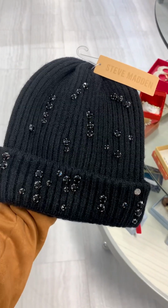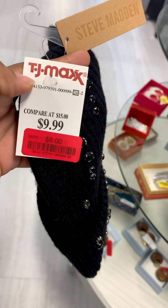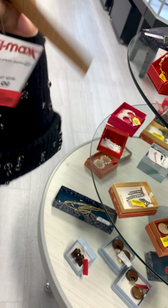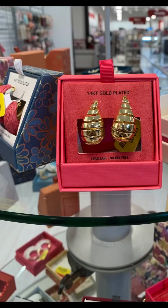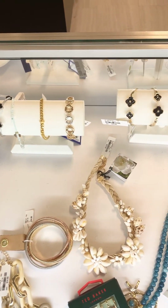This is a Steve Madden beanie, and it's on sale for $8. I think I'm gonna get this. This is really cute. I like those bracelets. Those are cute.